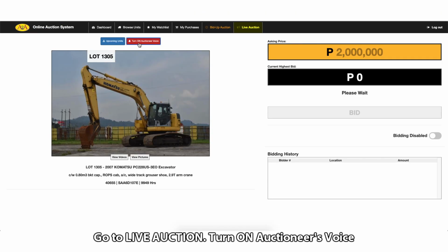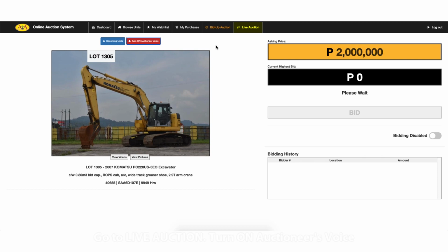Go to live auction. Turn on auctioneer's voice. Lot number 1305, 2007 Komatsu unit here. Take a look here. Dash 3EO excavator. Comes with a wide track, brow chute, 2.9 ton arm crane.